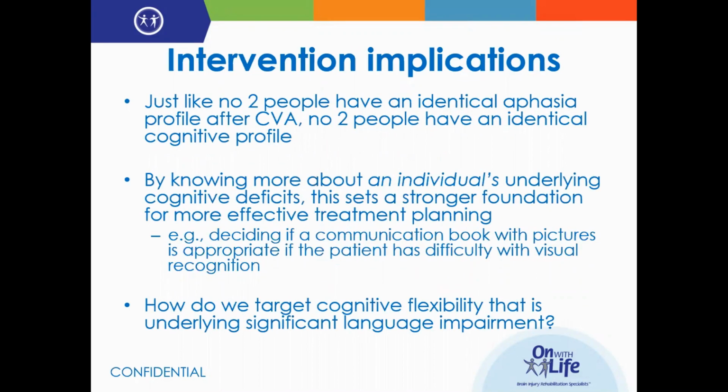Now when we take a look at intervention for these individuals, we must first and foremost keep in mind that no two individuals are going to be the same. I think that we all know it, but it's always a good reminder. With that being said, I'm talking about the likelihood of underlying cognitive deficits post left hemisphere stroke, but it's also important to recognize that this does not always happen with an individual. Again, we look at what type of stroke that individual had, the size of the lesion, and that individual's ability for their brain to heal. Those are all multiple factors that play into whether somebody might show a cognitive deficit.